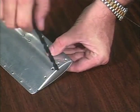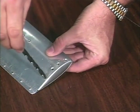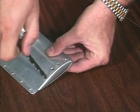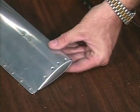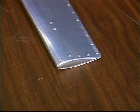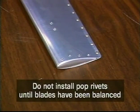Countersink just enough to make the head of the pop rivet flush with the airfoil. This shows how the end cap will look when final installed. Do not install pop rivets until blades have been balanced, which will be shown later in this section.